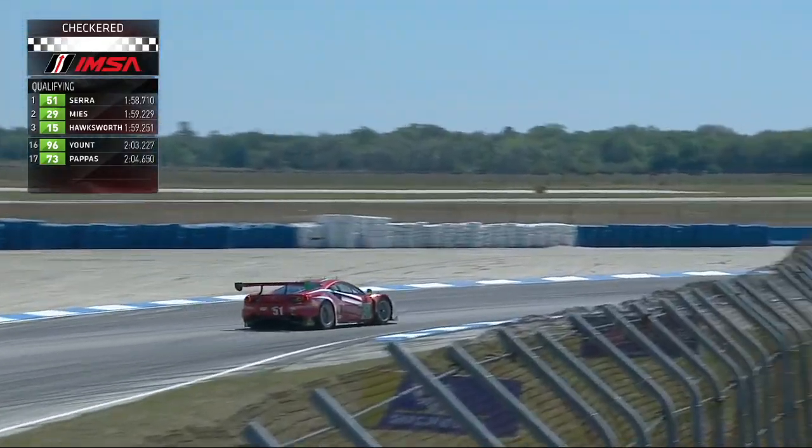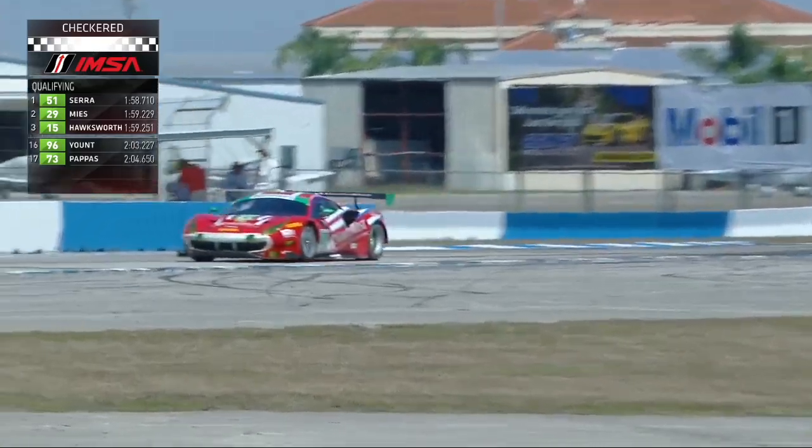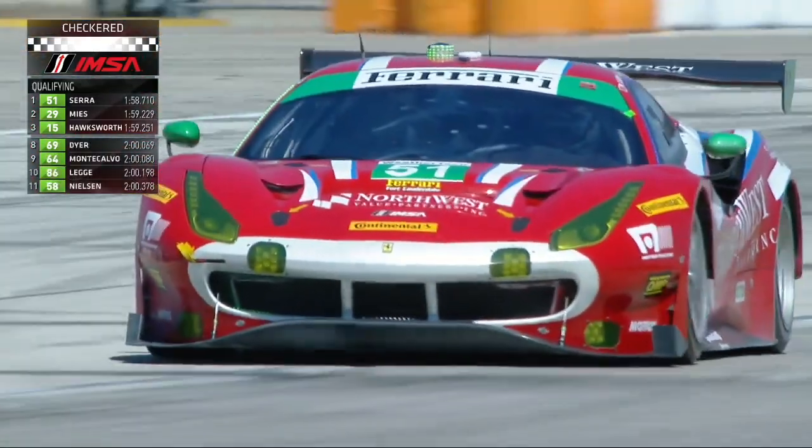Tim Pappas just gets his best lap as the checkered flag comes out in the 73 Park Place Porsche. Pappas in the Park Place Porsche.